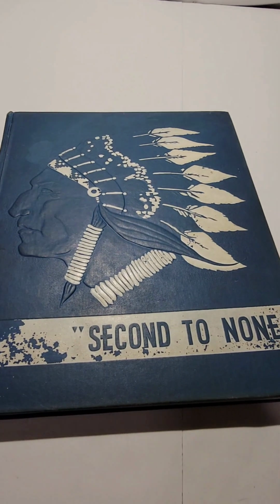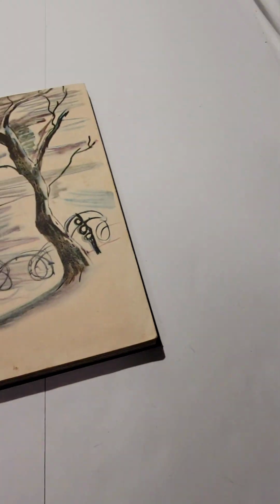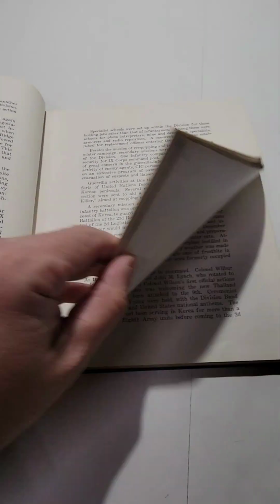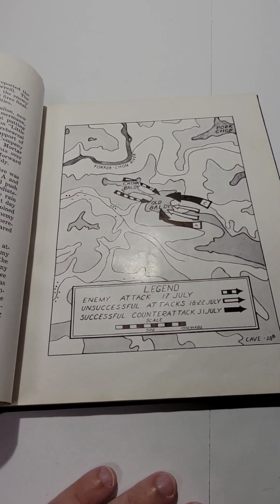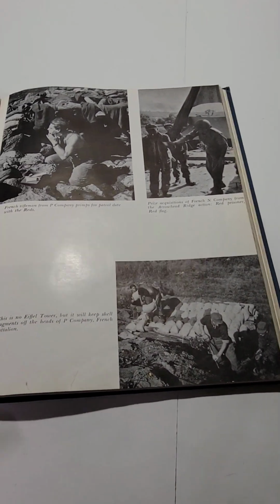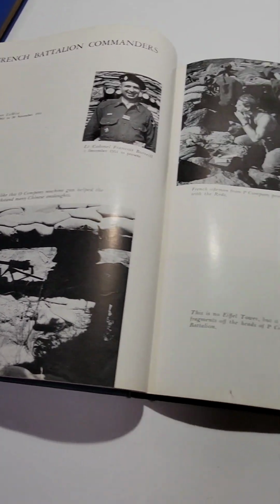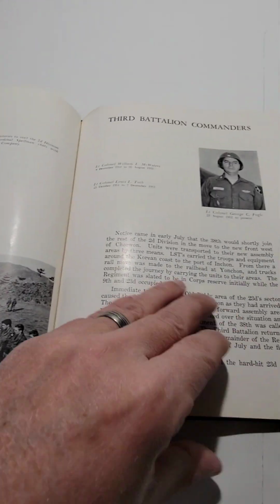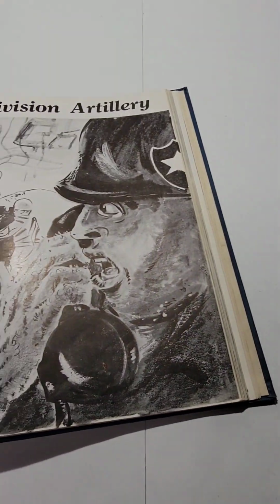2nd Infantry Division book from Korea. This shows the history of the 2nd Infantry in Korea, from each battalion and the different companies. Really neat book. He said he bought that for me because he knew I would enjoy it.